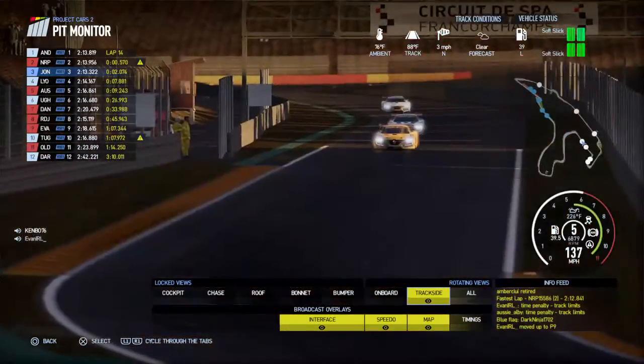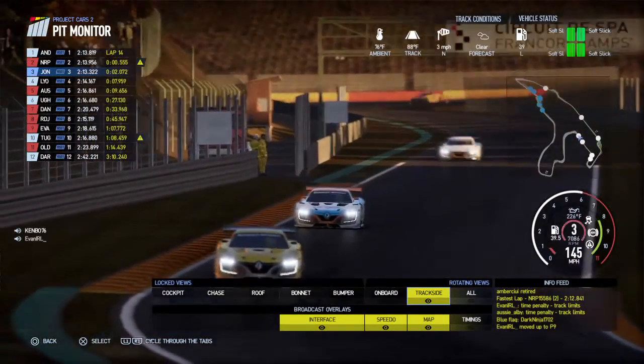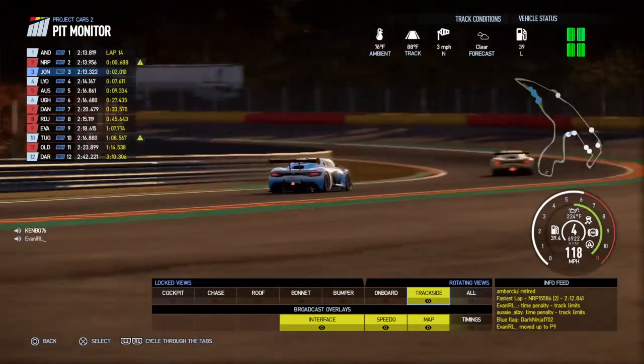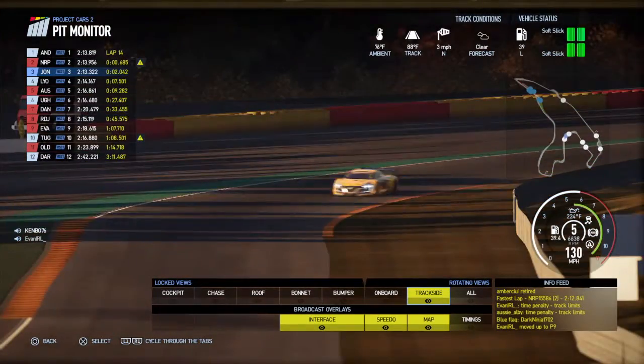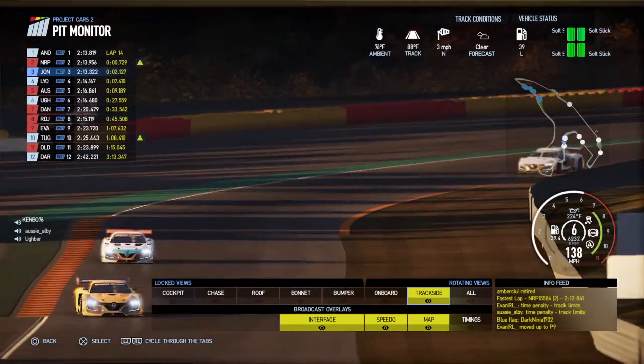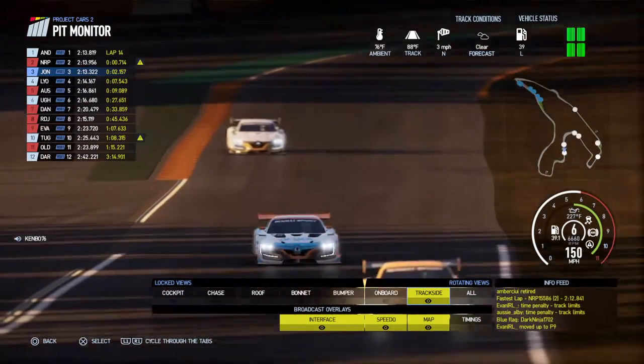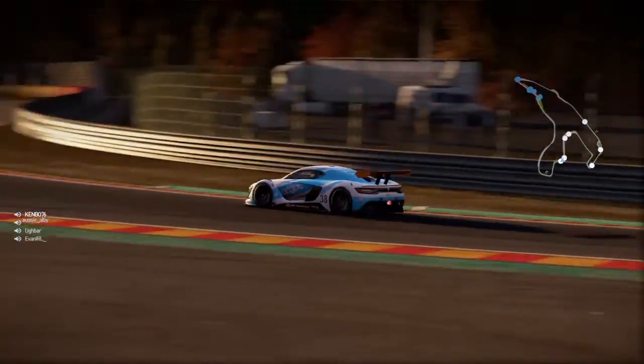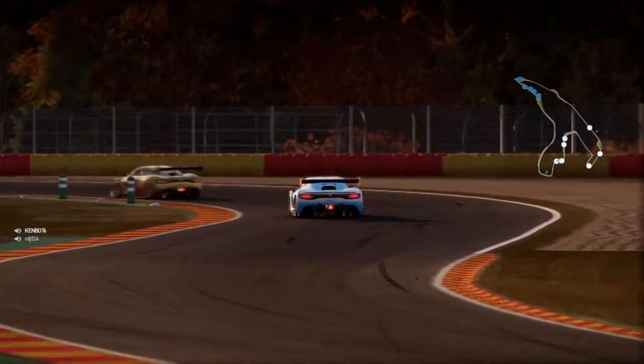These are the top 3 guys. These are the top 3 podium spots. Andy has been in command for most of this race. We've seen him have a spectacular pit stop, doing absolutely great on track as well. NRP also having a very blistering pit stop as the sun starts to set here, and these guys are only within a half a second of each other.